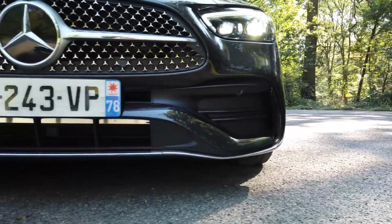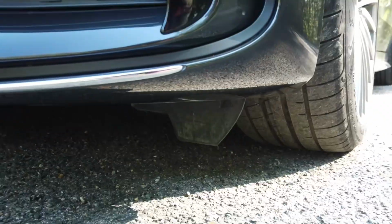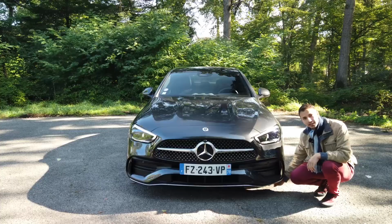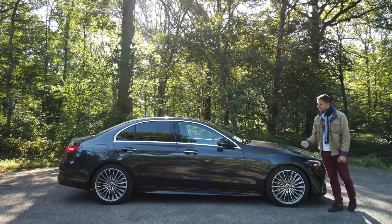The car's height shows it isn't very tall. Watch out for the small mud flaps in front of the wheels. They often scrape. Don't worry about the bumper. It's just the low rubber mud flaps that might touch the ground. On the side, the car's 4.75 meters, so it's still quite long.